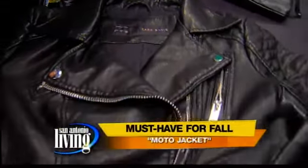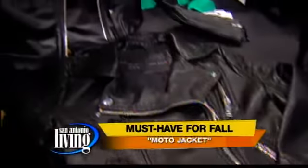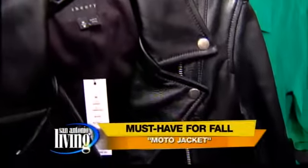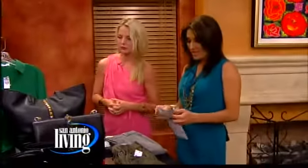And when can you start wearing these fall looks? Well, as soon as the weather permits. Okay, we just have to wait for it to get a little bit cooler. If we were in the Northeast, we could definitely rock them in September. But here, it's probably going to be October. Probably October, but a good time to start looking anyway. Okay, so the moto jacket is something you've got to incorporate into your fall wardrobe.